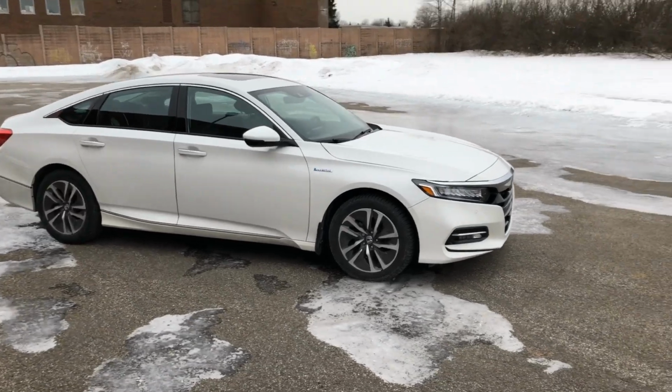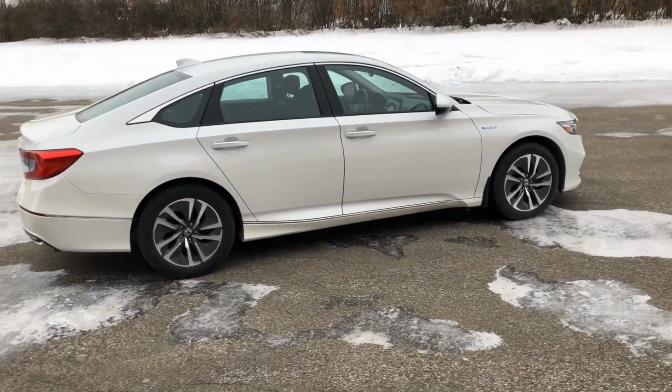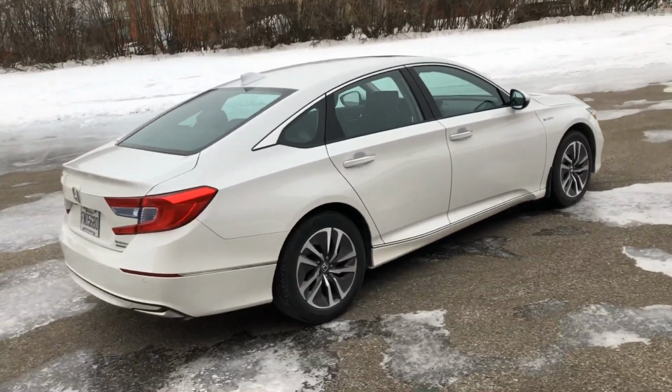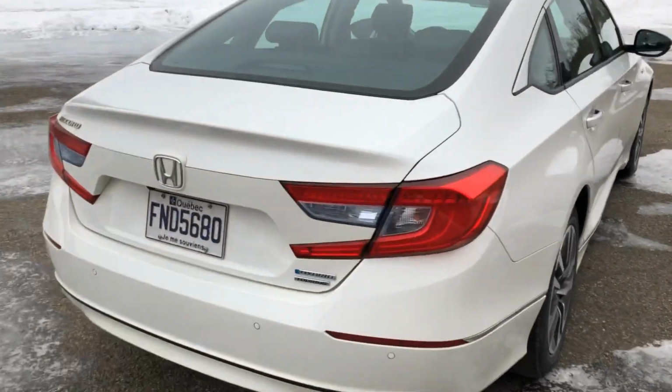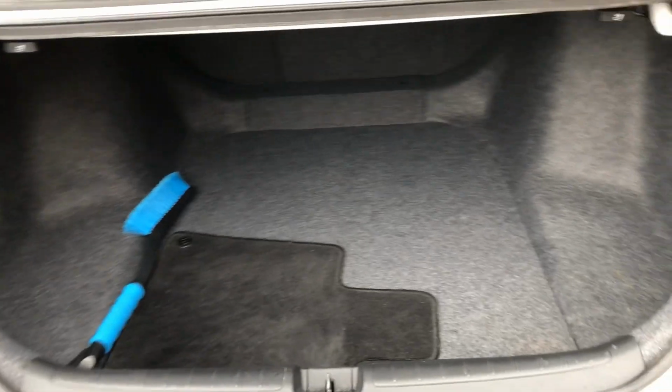I still think it's a handsome car. I might be wrong, but I'm not. It doesn't happen very often. Anyhow, let's look at space, because this car is insanely spacious. Oops. According to Honda, this is 473 liters of trunk space.